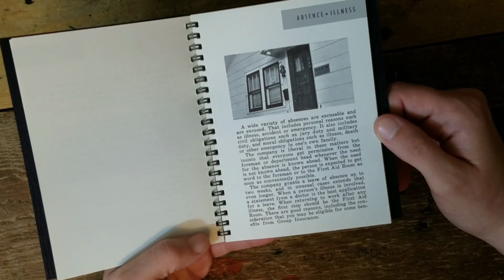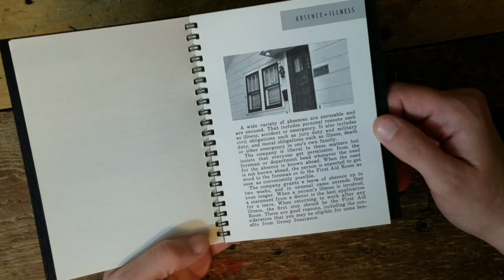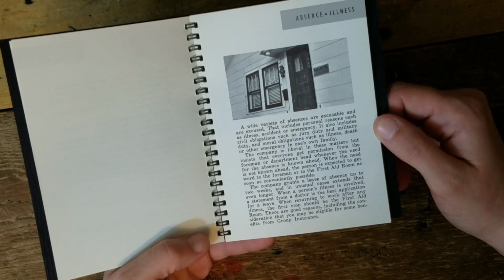When the need is not known ahead, the person is expected to get word to the foreman or to the first aid room as soon as conveniently possible. The company grants a leave of absence up to 2 weeks, and in unusual cases extends that even longer. When a person's illness is involved, a statement from a doctor is the best application for a leave. When returning to work after any illness, the first stop should be the first aid room. There are good reasons, including the consideration that you may be eligible for some benefits from group insurance.